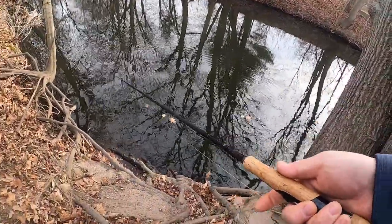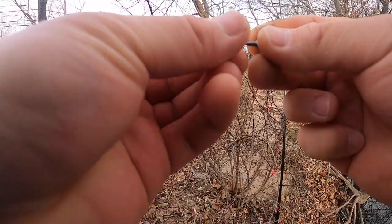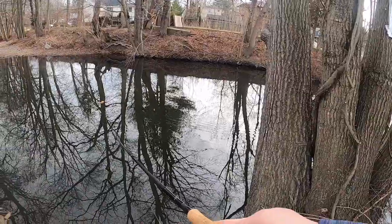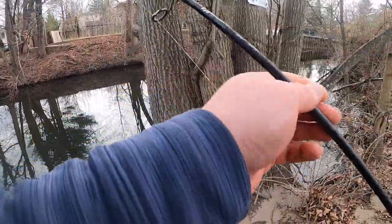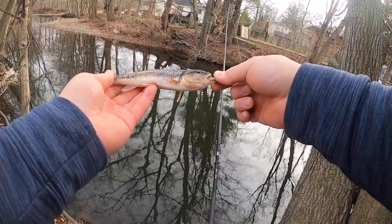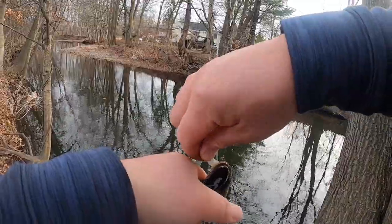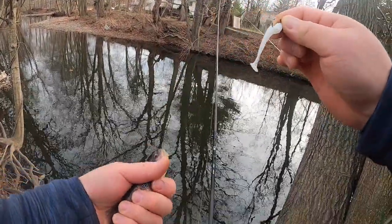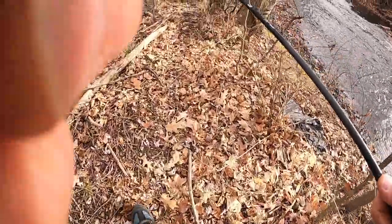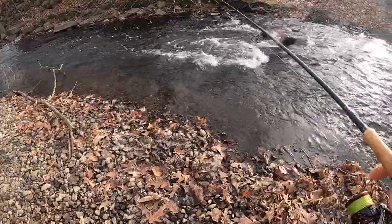Throw this pick out. There we go. There we go. Got fish on, guys. There are little creek chubs here. Let it go. All right, guys. Maybe there's something over here.